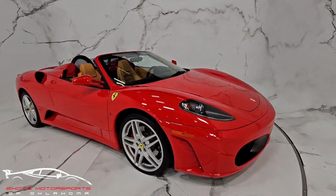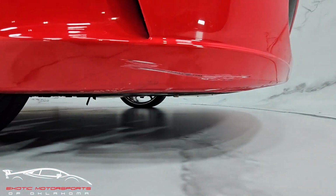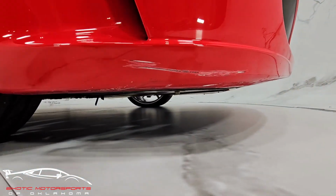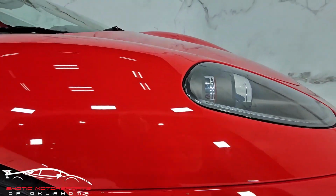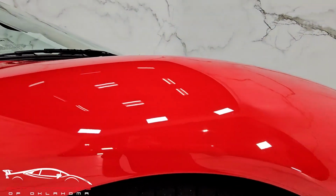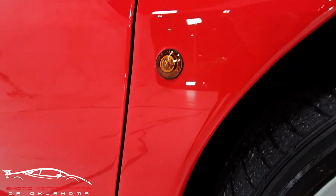Okay, we're gonna do a quick visual condition report, starting with the lower front here. Now I do have some curb rash, some minor scuffs here. The emblem looks good. The rest of that fender looks really nice.